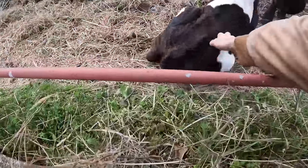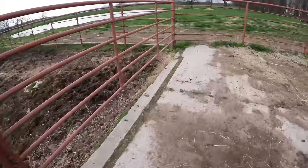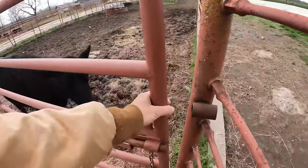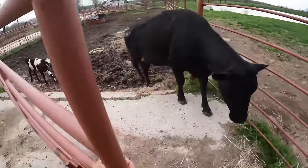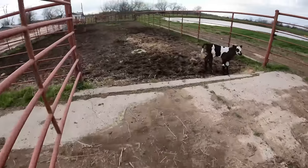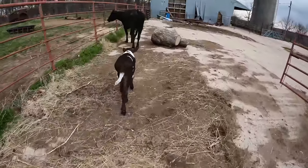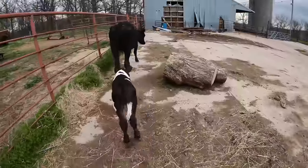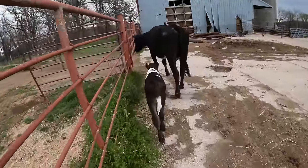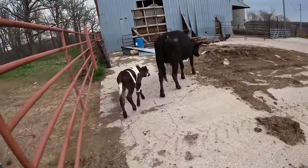I'm gonna get him up. There we go. And now I'm just gonna open the gate and see what happens. Come on, buddy, you gotta follow. There we go. Wrong way. Wrong way. There we go.